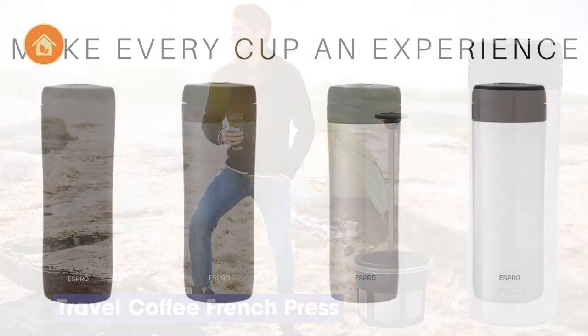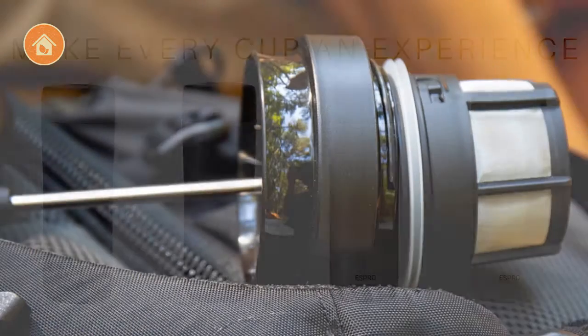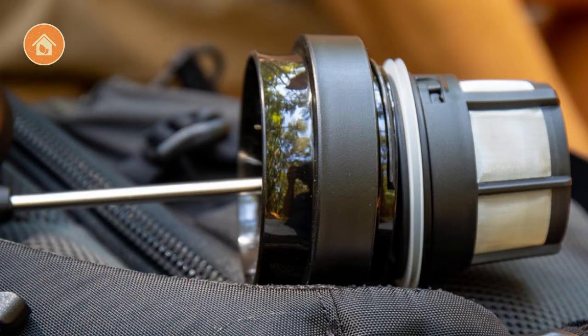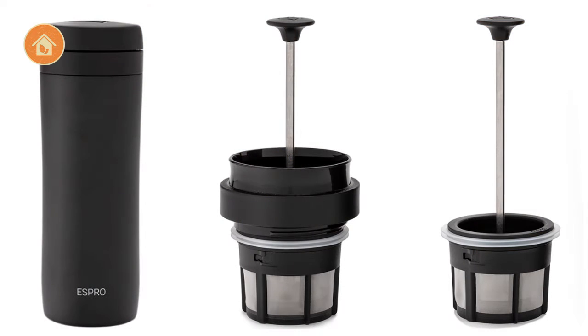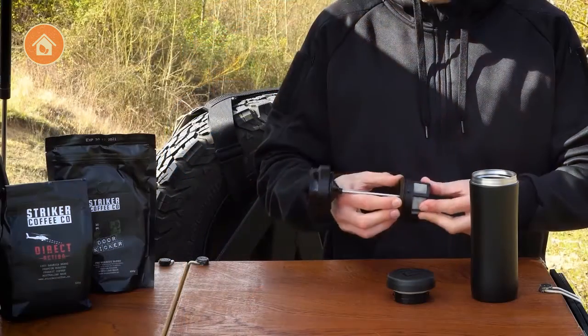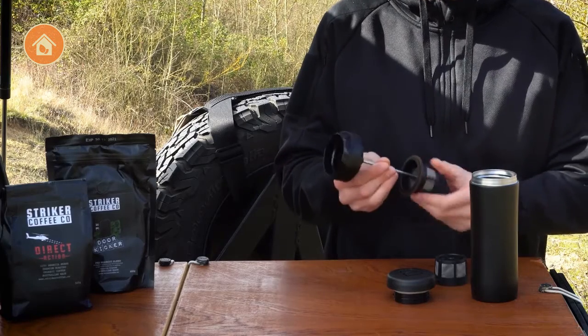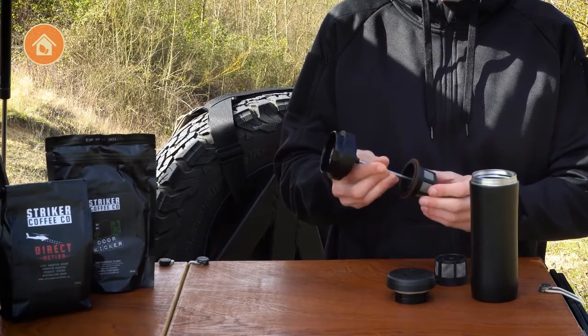ESPRO P1 Travel Coffee French Press. Eco-minded travelers who prefer French press or tea will find a worthy option in ESPRO's P1 all-in-one mug. It's designed to press 10 ounces of coffee or tea directly into the double-walled, stainless steel cup, which has a 14-ounce capacity, so it can be used with other drinks and keeps liquids hot for 4 to 6 hours.